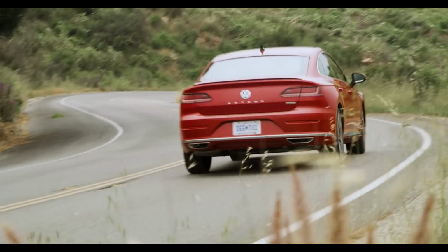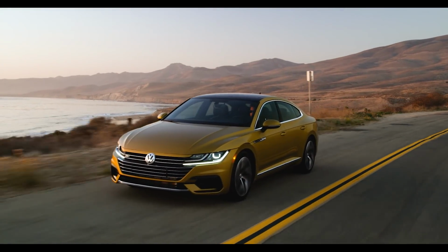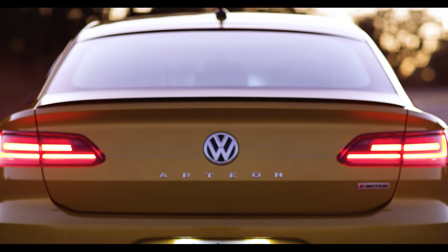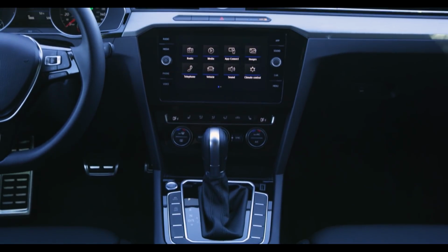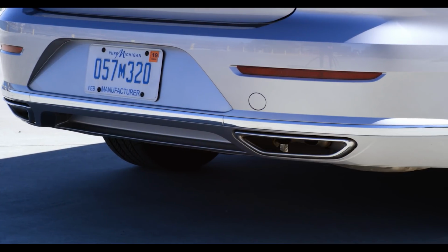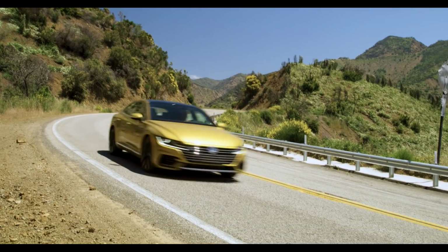It produces 268 horsepower and 258 pound-feet of torque via an 8-speed automatic transmission and can be paired with all-wheel drive. Adaptive dampers aim to strike a balance between handling and comfort, while VW's XDS Plus limited slip-like setup aids agility and cuts down on any tendency to plow through corners.